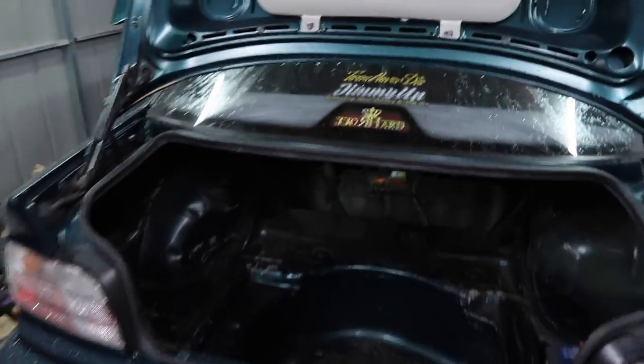And I shall be back tomorrow with more car stuff. Really looking forward to doing more stuff on the BMW. I love this car. I think it's super rad.